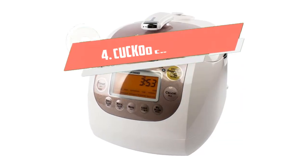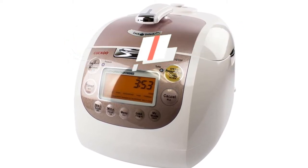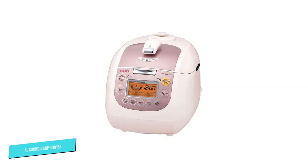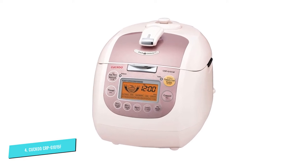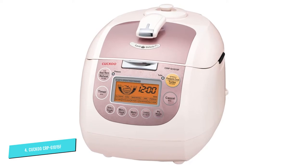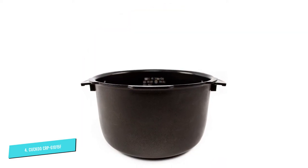Number 4. Cuckoo CRPG1015F 10 Cup Multifunctional. Cuckoo CRPG1015F looks fabulously attractive, especially due to its sweet baby pink color. It looks sleek, but the device has a 10-cup uncooked rice capacity, which will return 20 cups of cooked delicious and fluffy rice, and that's a lot of rice, enough for friends and family gatherings.